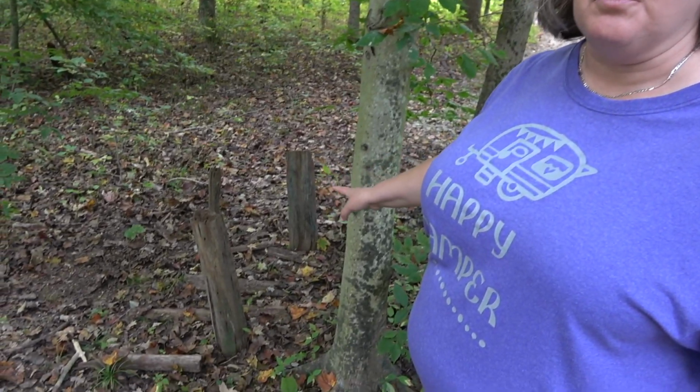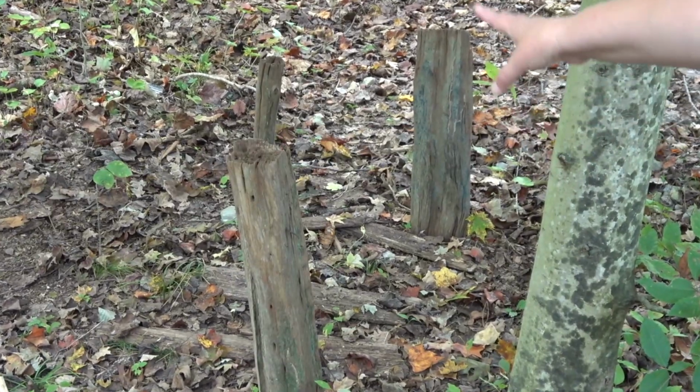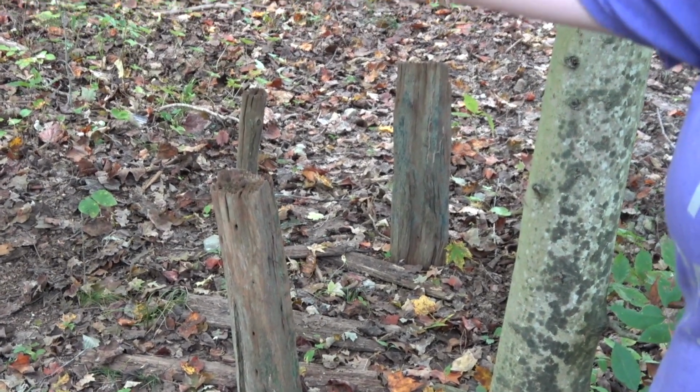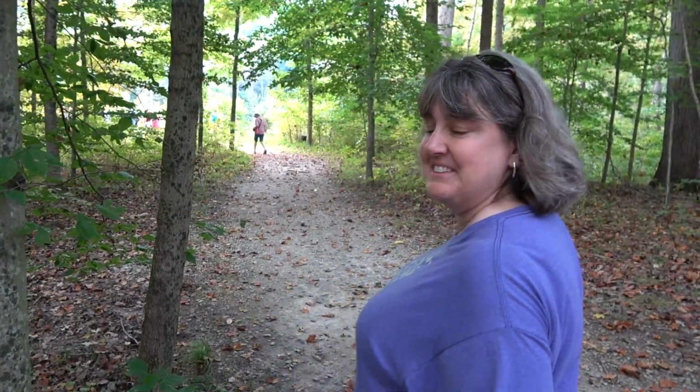Right here behind me, you'll see some wooden posts. These are remnants from when it was a Fern Grove picnic area, of their picnic tables. And there's like three sets here in this area of what's left of the picnic tables. They're saying they're the oldest picnic tables that they know of right now. Yep, that they know of.